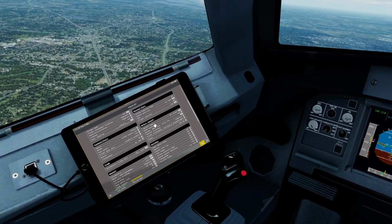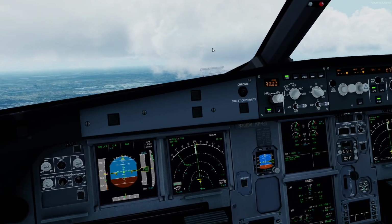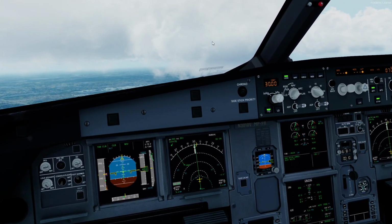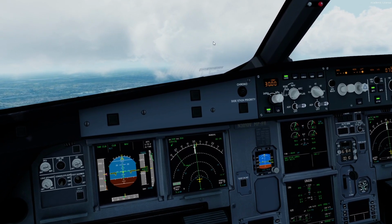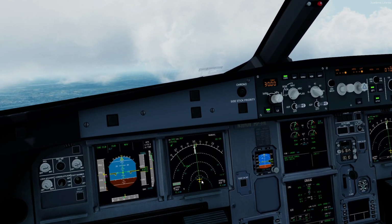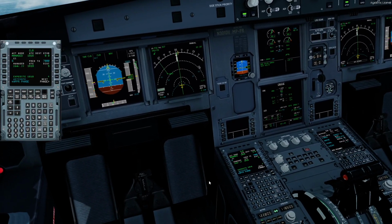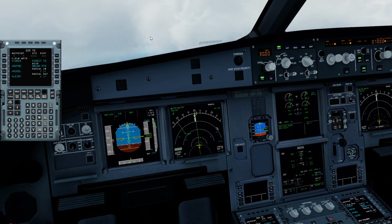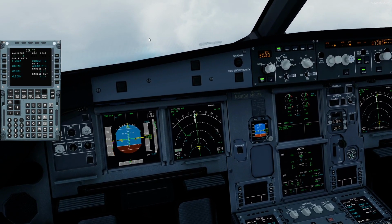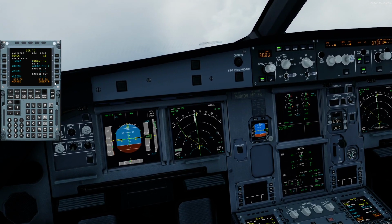Let's see if we have a checklist here. Climb, altimeters not set yet. Transition in the US, of course, 18,000. Okay, and we've managed to get above 3,500, which was also the constraint. And now we need to go 1 mile further, and then we can go direct Tonka. 7.4, 7.5, there it is. Direct.